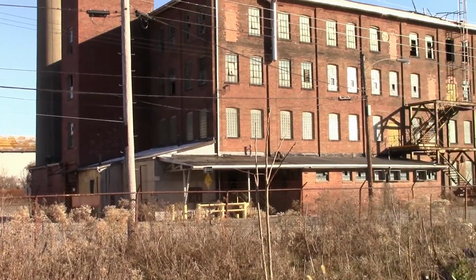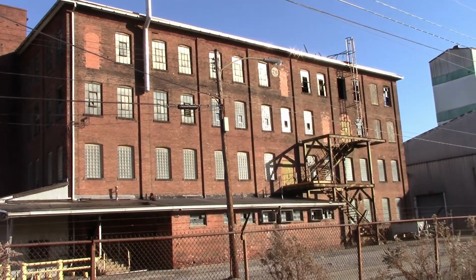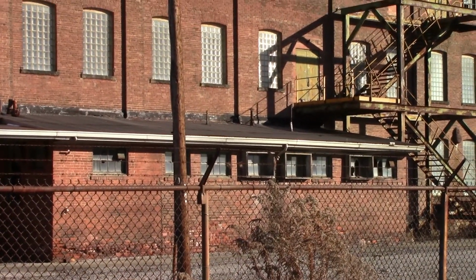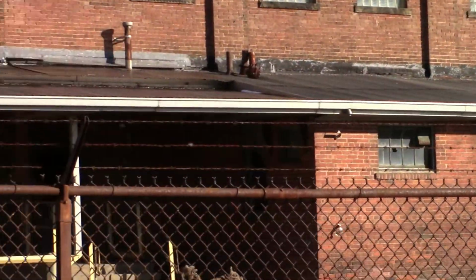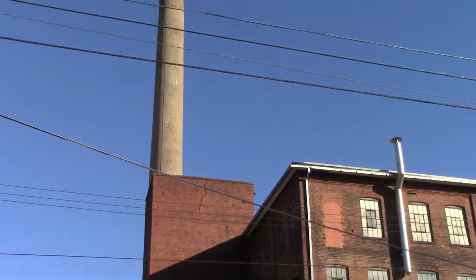Let's walk over here and get a little closer look. So, a little bit closer here. Guessing those were some sort of offices down here. Those square things in the windows were air conditioners, sliding air conditioners. But that is where it all started.